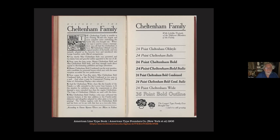And the text is actually quite funny. Miss Cheltenham, the lusty twins, Master Cheltenham, and Miss Cheltenham, bold italic. Tomboy's sister, Miss Cheltenham, bold condensed italic. Sir Cheltenham, wide, et cetera, et cetera. I think they'd have a field day with today's gender options in labeling their typefaces. The family got much bigger than this later. This is only what they had in 1906.